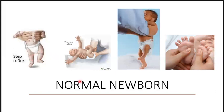And again, there's also the Babinski reflex, where we said stroking the sole of the foot from the heel upwards across the ball of the foot will cause all toes to fan. This reverts to the usual adult response by 12 months.